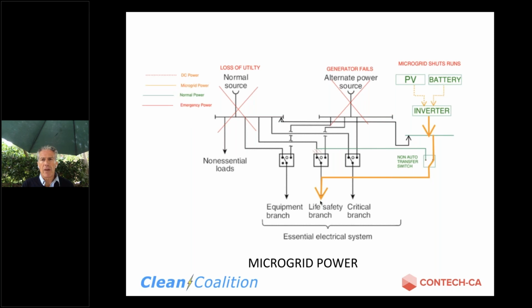How can we optimize the use of that? And maybe that's a subject for another presentation with Clean Coalition. I think it's a great challenge, but also a great opportunity.